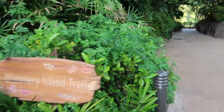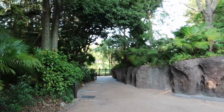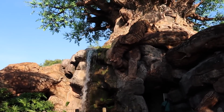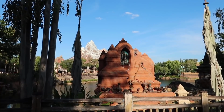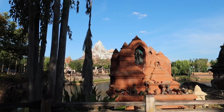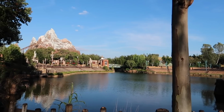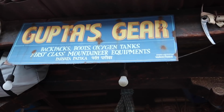We're taking the Discovery Island Trail shortcut to Expedition Everest. Walking on this path, we get an incredible view of the Tree of Life. And we get to walk underneath it once again. And here we are at the shrine right before we reach Expedition Everest. It's in the same shape as the Everest mountain. We can see the coaster in the background. It's such a beautiful time of day that it's worth capturing before we head up.